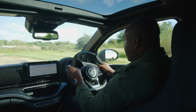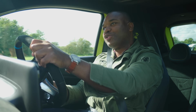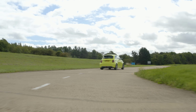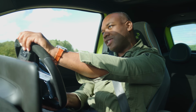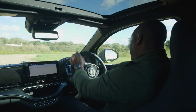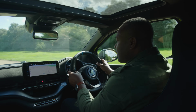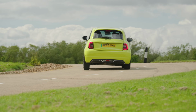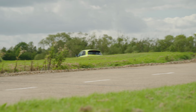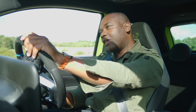But that's the party trick. This is a car you can just toss into a corner with almost reckless abandon, and it will stick, or it will just gently wash out wide in a nice, safe manner. I guess the one downside is that the Abarth 500e feels a bit like it's on rails, really. You can't really get it wrong in this car. You bung it into a corner and it pretty much goes exactly where you want. It's not dancing, it's not up on its toes, it's not a dance partner. You're kind of along for the ride.